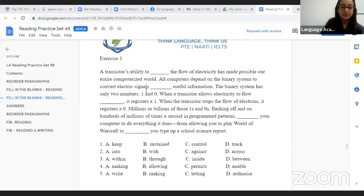So here the first sentence says, a transistor's ability to dash the flow of electricity has made possible our entire computerized world. So with "to" comes the first form of verb, the basic grammar rule that we always have to remember. What is the sentence saying? A transistor's ability to dash the flow of electricity. What is the ability of a transistor? To keep the flow of electricity. "To" cannot come with the ed form, so it is not possible. A transistor's ability to control electricity, or a transistor's ability to track electricity.